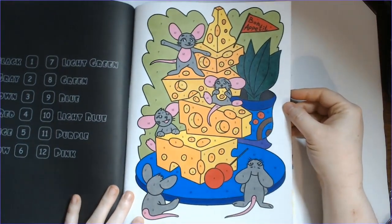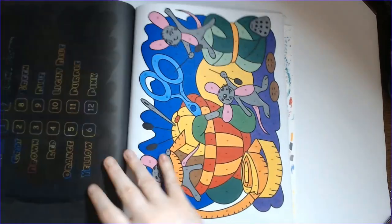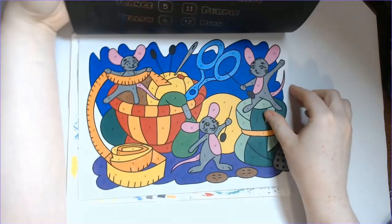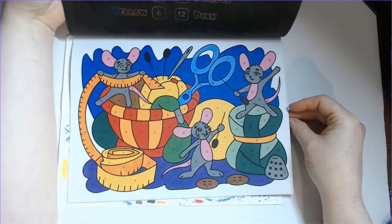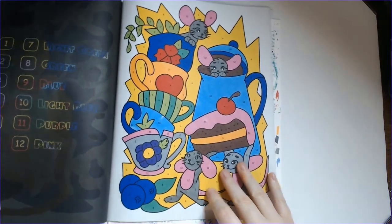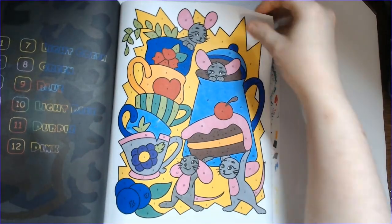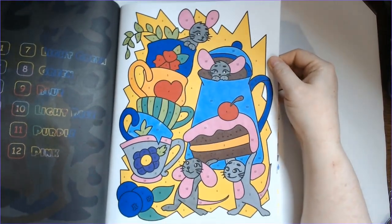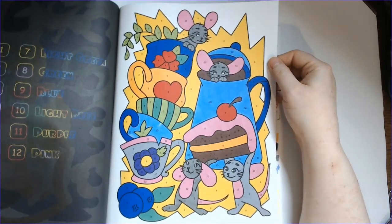There is another one I have on here. This one's probably one of my favorites in the book. And then you can see some more little areas. It was that light blue one in particular in this book. When I switched to the light blue and another marker, I didn't seem to have that problem.